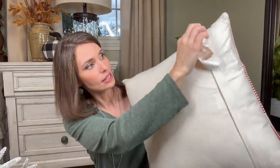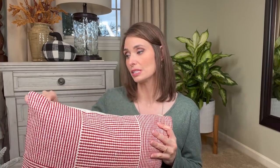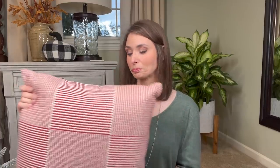Now on the back, it is just the plain cream. It does have the nice zipper. This one was $39.99. But I love how cozy these are. They're nice and squishy, and they're just great pillows. So if I want to, I can always reuse the pillow insert and buy pillow covers for future use. So that's always an idea. When you pay a bigger price at Kirkland's, you can still use their insert for pillow covers from Amazon.